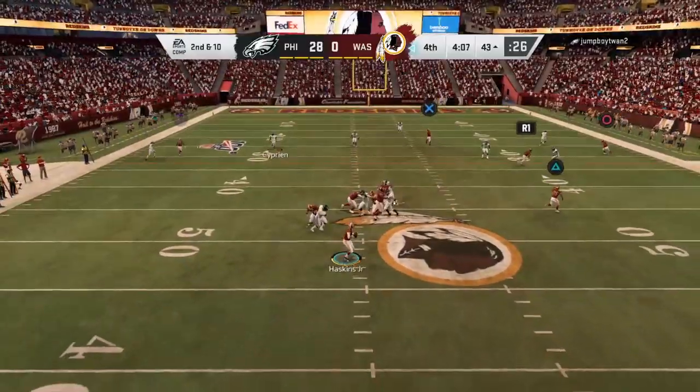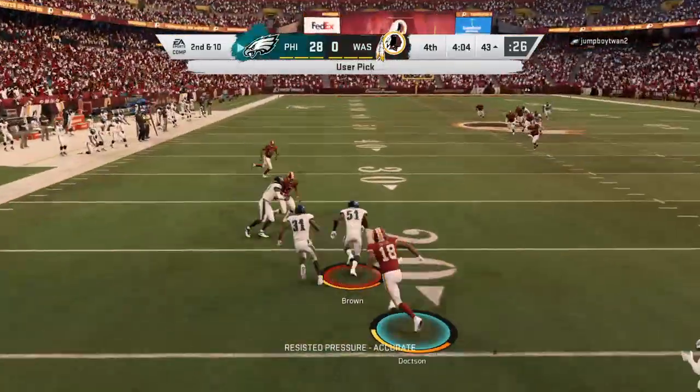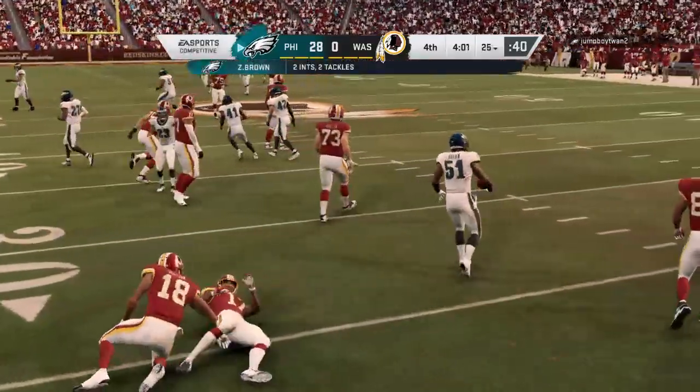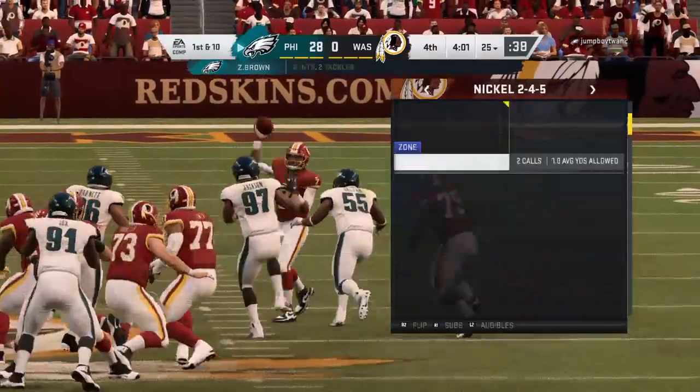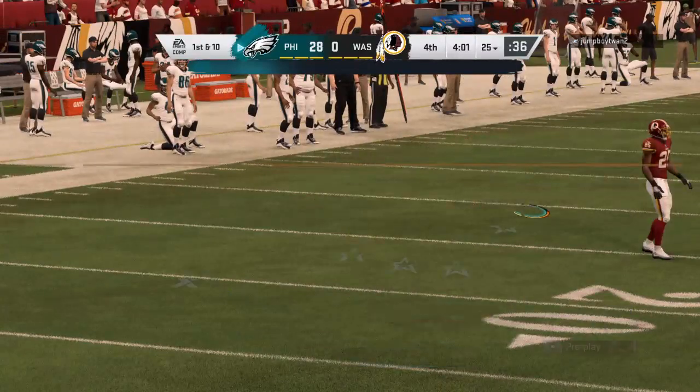Second and 10 now. Haskins. And now here is another interception. Picked off by the linebacker, Zach Brown. And the return will stop right around the 25. The interception woes, they just continue to mount.